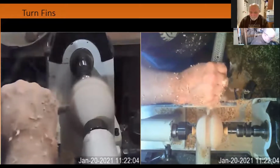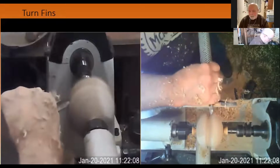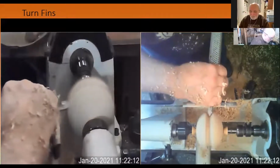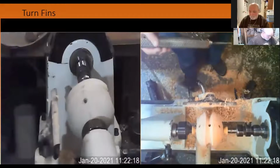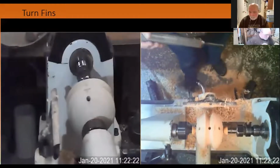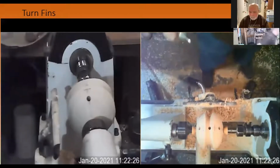Mike, is there a certain depth you're trying to get? I'll explain that here in a minute. As long as the depth is even throughout, that'll give you your fins the same size. But I'll show you that here in a second. Now you can see how far away from the pencil marks I am. I'll need to clean that up a little more.